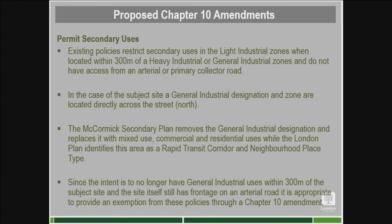The final Chapter 10 amendment that's required is to permit the secondary uses that are permitted in the light industrial area. There are existing policies that restrict secondary uses in light industrial zones when they're located within 300 meters of heavy industrial or general industrial zones and do not have access from arterial roads or prime and collector roads.